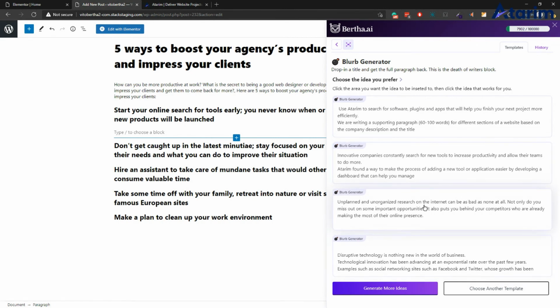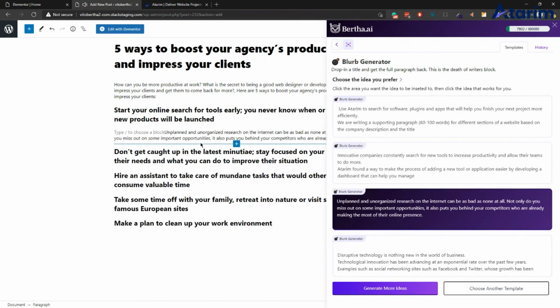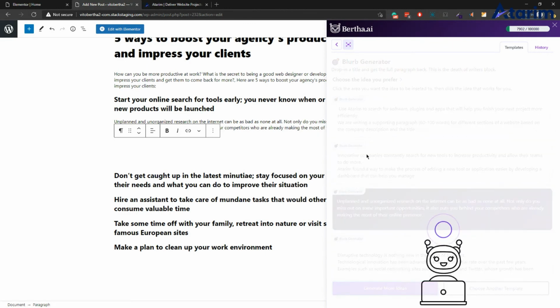Unplanned and disorganized research on the internet can be as bad as none at all. Not only do you miss important opportunities, you also fall behind the competitors, making your online presence weaker. Right, that's cool. So we gave them what not to do. Now let's give them what to do. Innovative company search. Let's get a few more ideas just to see what we're getting.